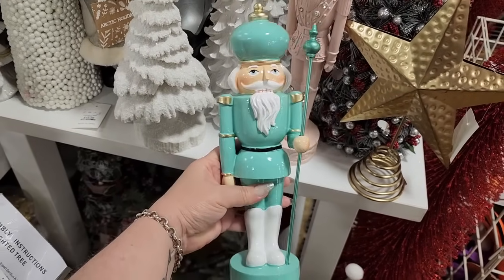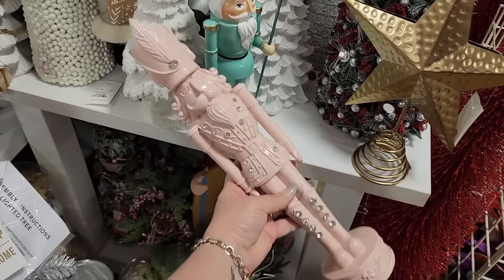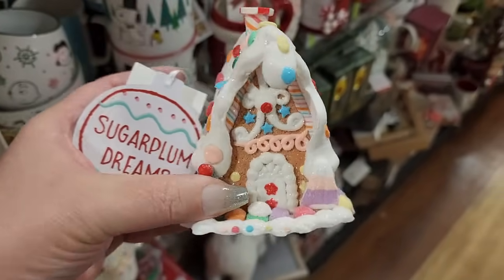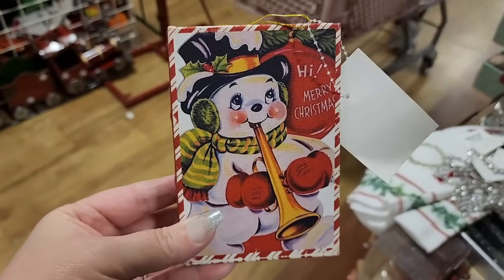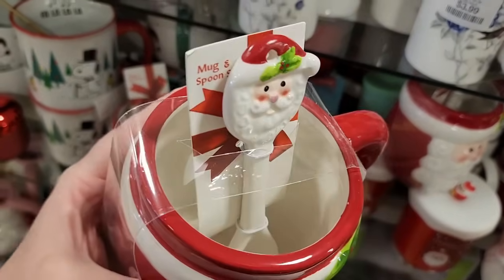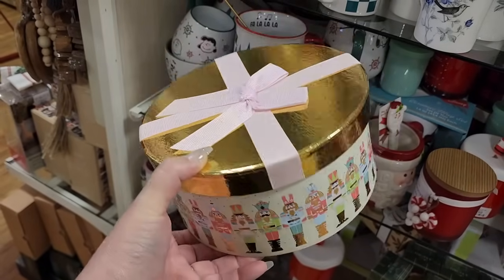$13, what a lovely color. $20, look how fancy he is. So sparkly. $4, look at all the pretty stars. $5, how cute. $4, one of those adorable fake books. $13, look at this cutie. It's a big, adorable cookie. $8 and comes with a really, really cute little spoon. $10 on this lovely box. That would be really nice for gifts.